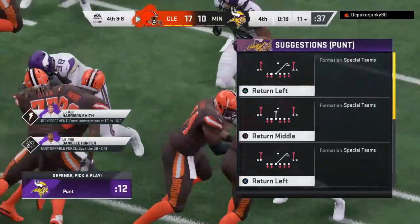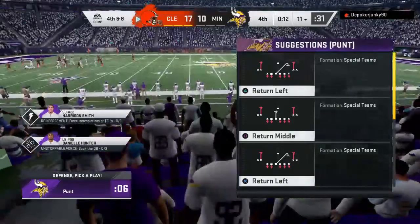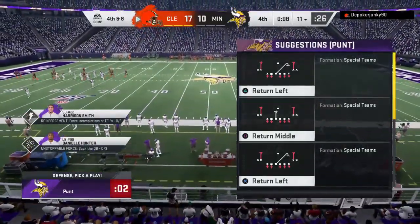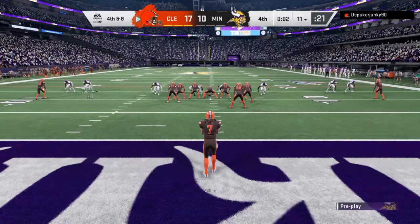They tried to run right into the teeth of the defense on 3rd down, but looked like those teeth were pretty sharp. They were having absolutely none of it. Stuffed him for a loss. Yeah, couldn't get any leverage up front and move people aside in order to run the ball. Here's Jamie Gillen now, as he'll punt it away for the second time.